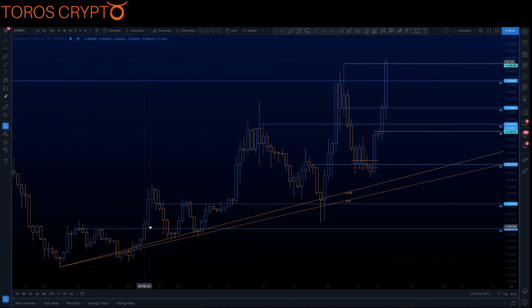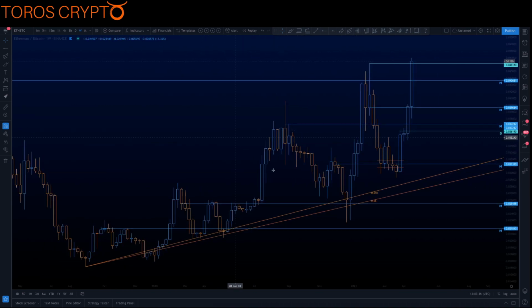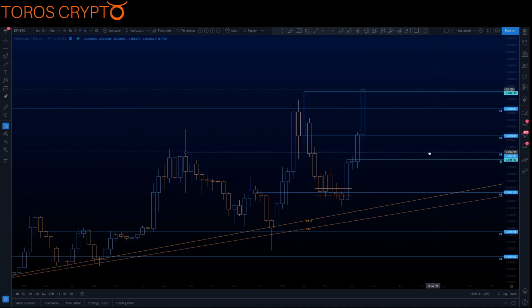So this pattern just keeps repeating. It's been so nice to trade. Every single time, it's just a resistance into support, flip it onto the next level, every time. So Ethereum's just been a joy to trade for this whole year. I won't go through any of the trades that I've done, there is no need for that. We are looking to the future now.